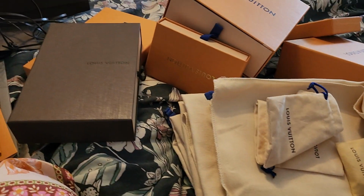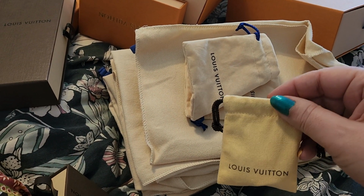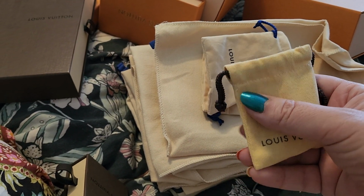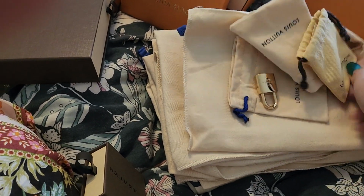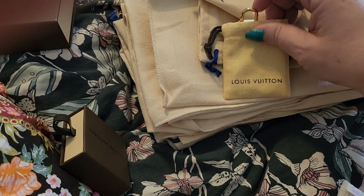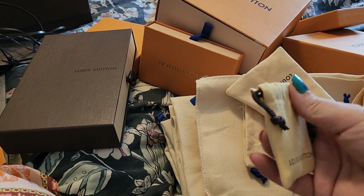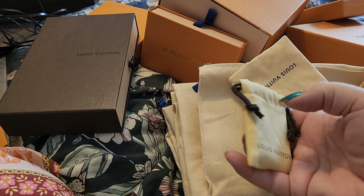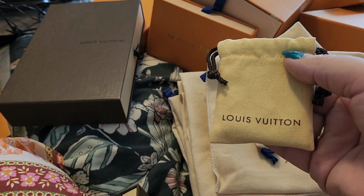And the other thing is when I was looking at, sorry, I'm on my bed, all the different dust bags. This one's got my padlock in it, I think. Has it? Oh yeah, it does. They just look different. This is probably an old padlock, probably from my Alma or something. But it's got the brown pull string and it feels softer, and the writing is very different.